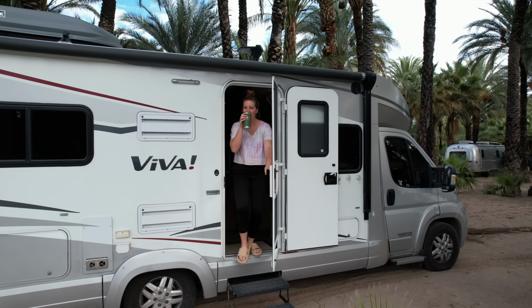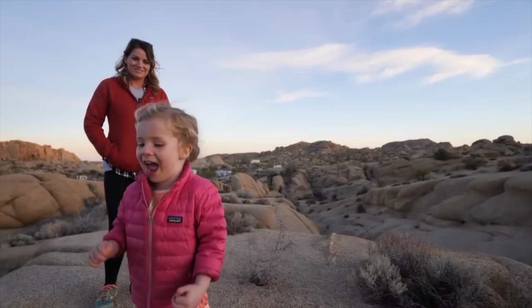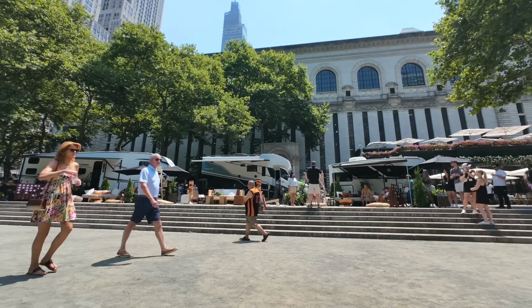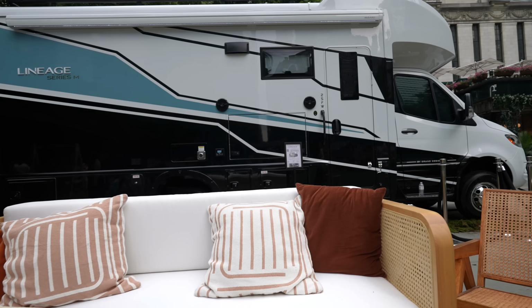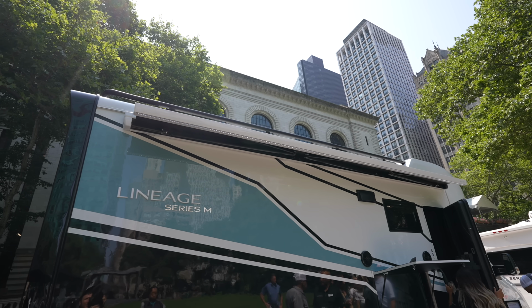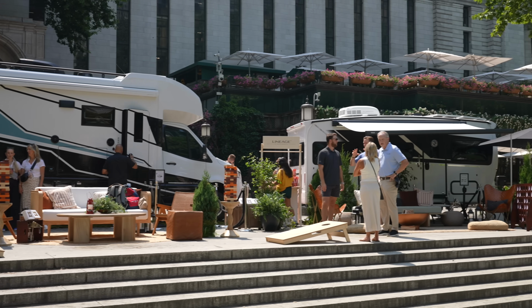I'm Marissa. And we're gonna be showing you 3 different RVs, but not just any 3 RVs. 3 RVs in the middle of New York City. We're here because Grand Design is kicking off their launch of Lineage, which is a drivable. We are getting to see it for the first time and set up here in Bryant Park in New York City. This is crazy. So they've got 3 RVs set up outside here. We've got a 5th wheel, we've got the Lineage, and then we've got a travel trailer. It's a full-on event. They've got a lot going on.